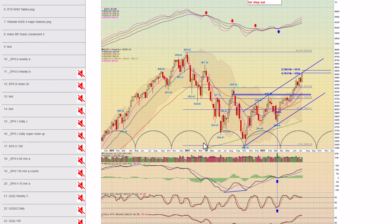Bound here is this rudimentary cycle. Again, it hasn't been perfect, but otherwise it's been pretty accurate for some of these major lows and highs. And this has a potential little high in the market here coming around late July, so we'll see if that ends up playing out or not.